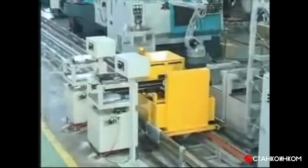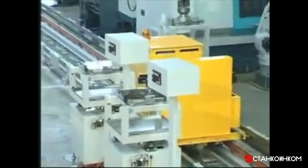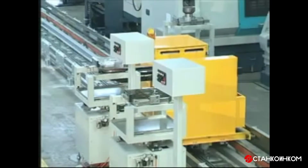The transport cart. It transports pallets which operate according to command priorities. Pallets with the highest priorities will be transferred to the next manufacturing process.